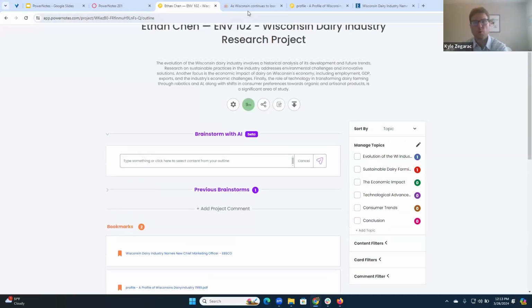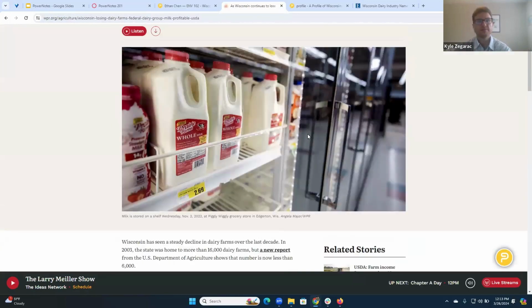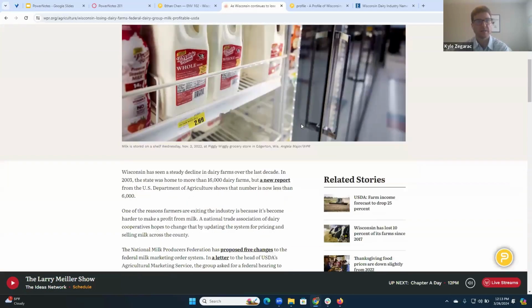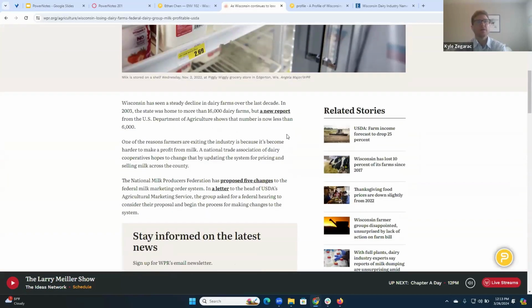So I have a few sources pulled up here. PowerNotes will work natively on top of just about any digital source: PDFs, things on the open web, your library database content, ebook platforms, etc. So let's pull up just this source here. I found this news source from the Wisconsin Public Radio, just doing some Googling, and now I want to maybe read this and pull in information.